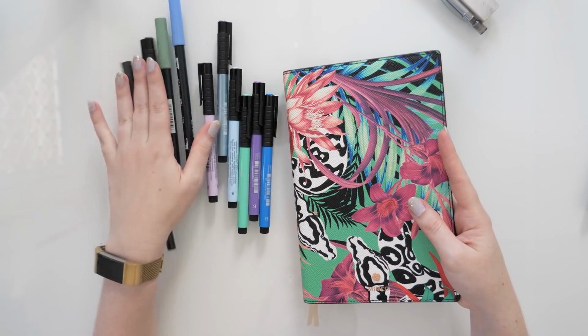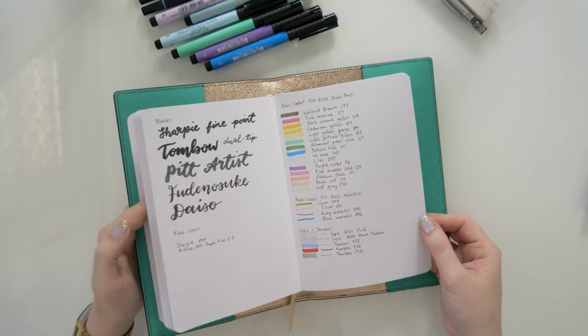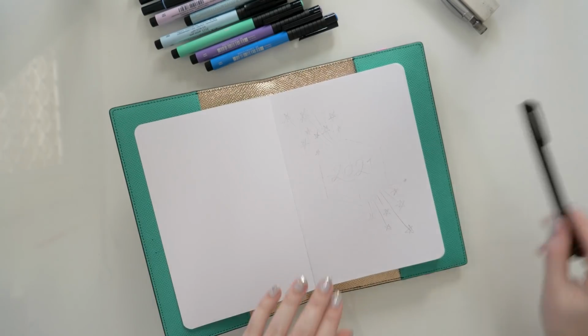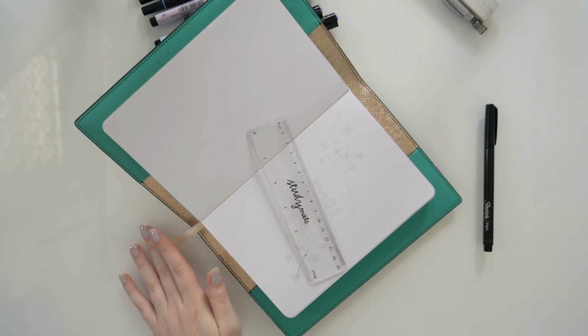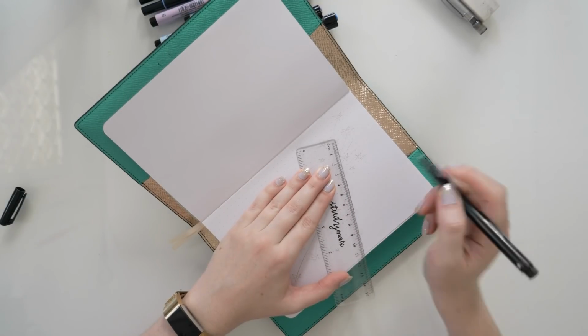I've grabbed out all of my pens that match this notebook cover, anything from the green, purple, and blue kind of family, and I've already gone through and swatched them all so I know what they look like in the book, and I'll have a video of those swatches coming very, very soon for you. But for now, I'm going to get started. As you can see, I've already gone through in pencil and sketched everything out. I'm just going to grab a ruler, and then we're going to get to work.